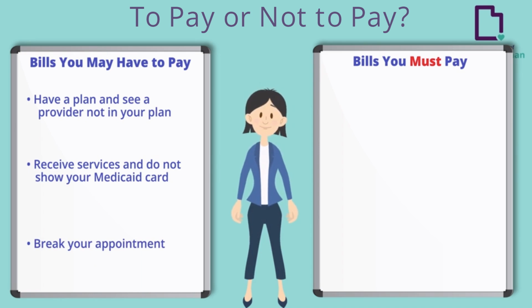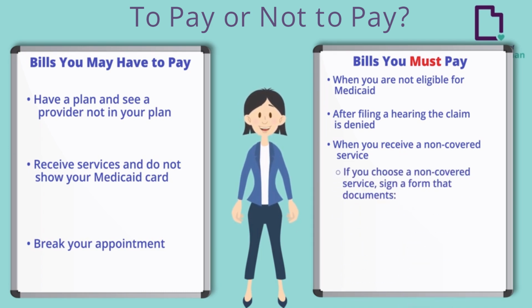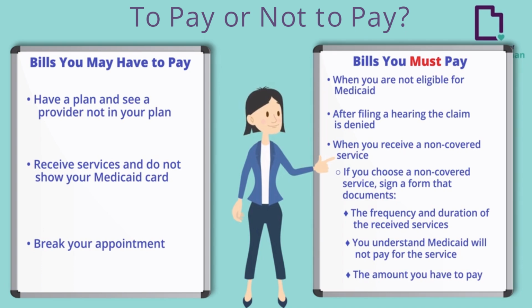Bills you must pay. You must pay the bill for services when you are not eligible for Medicaid. After filing a hearing, the claim is denied. When you receive a non-covered service. If you choose to have services that Medicaid does not cover, sign a form before the service that documents the received services, including the frequency and duration. You understand that Medicaid will not pay for the service and the amount you have to pay for the service.